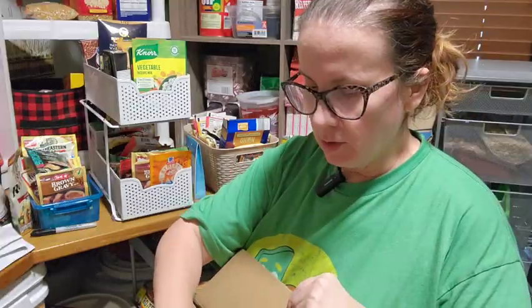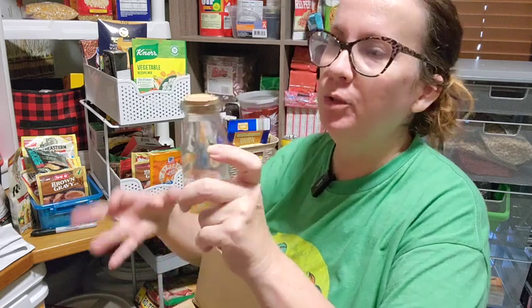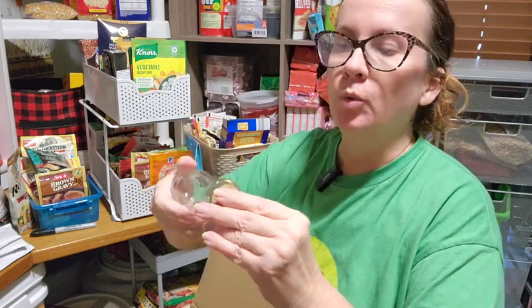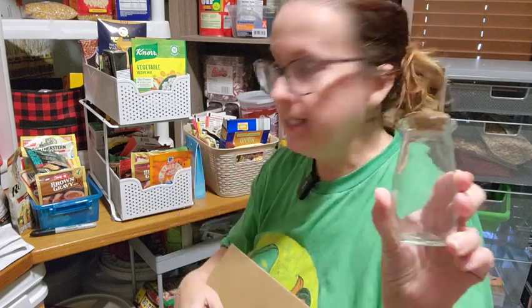I got these little party favors off Amazon that I thought were so cute. You can make little individual servings of dry mixes for hot chocolate or whatever you want to use. I mean, they just have a cork top. It'll get the job done.